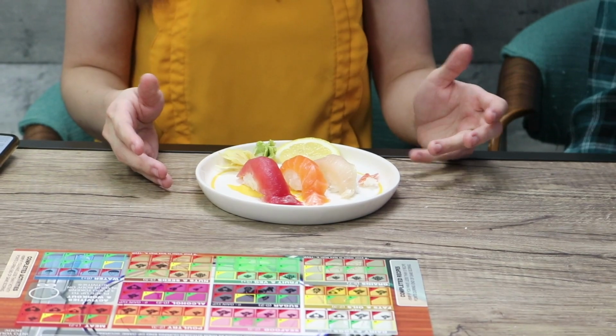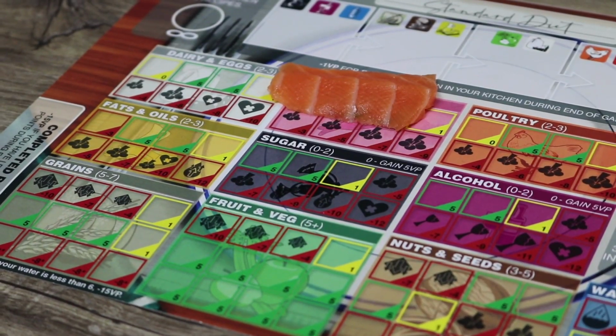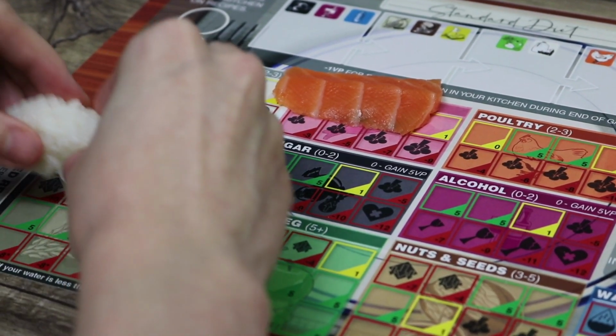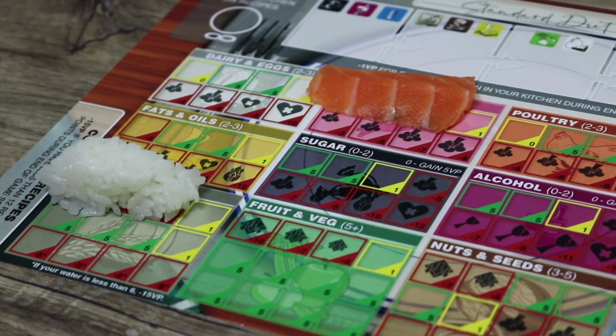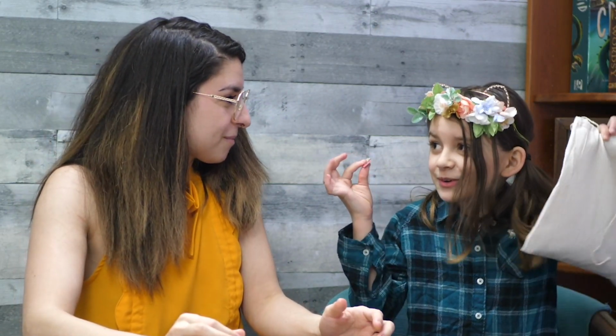Oh my goodness, Haley, this is so good. What is in this? How did you make this? Well, there's some rice and some fish, and it took me hours to make. Oh. Well, I'm glad, because that means I can add this to my seafood and add these to my grains. Mom! That's what tokens are for. Oh.